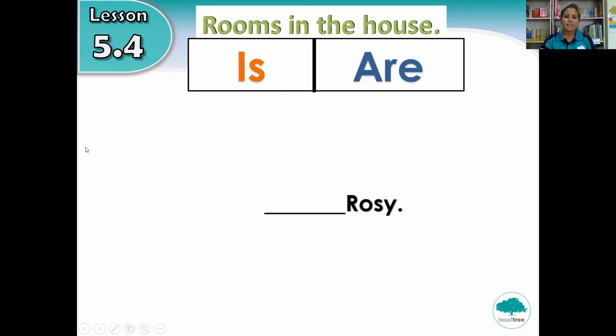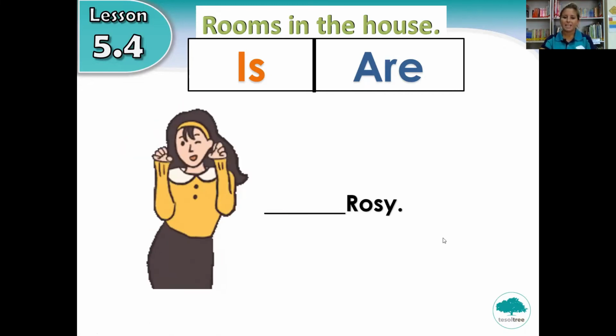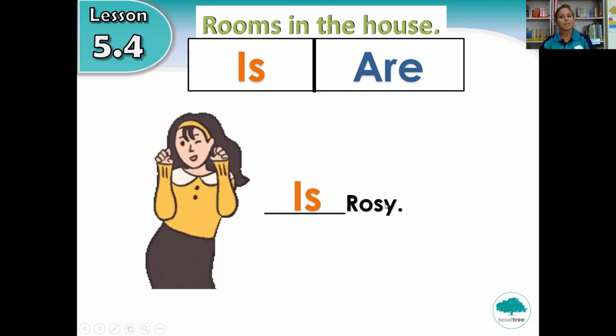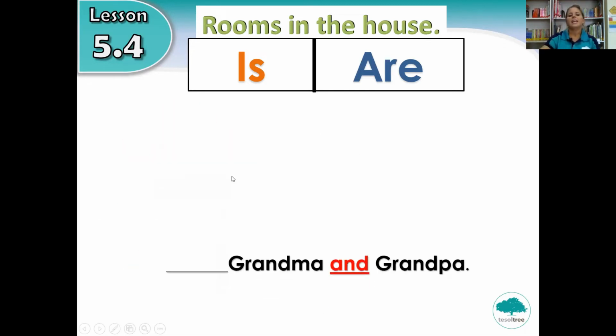Okay. Now, let's complete the gap fill. So let's have a look at the name. Rosie, is that one or two people? One, very good. So what do we say? Is or are? We say is. Is Rosie, one person.